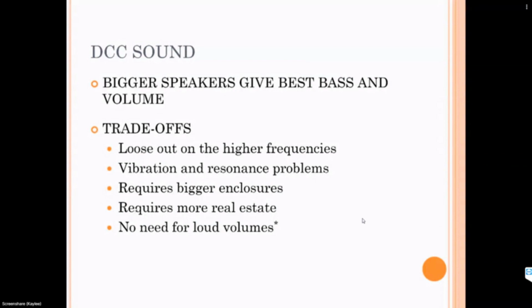And then there's also no real need for a loud volume. Now, I put an asterisk there because obviously, if you're going to be in a club setting or in a public setting, say at a train show, then you might want to have the bigger speakers for more volume. But overall, for our home layouts, generally speaking, we don't really need super high volumes for every locomotive.